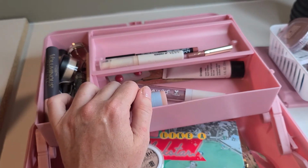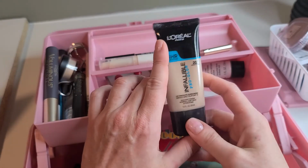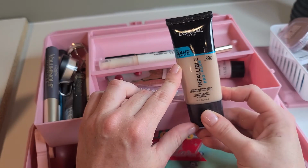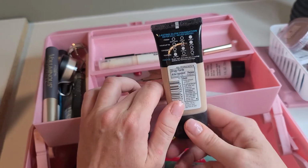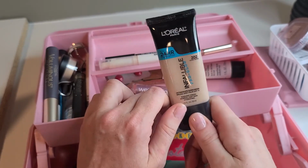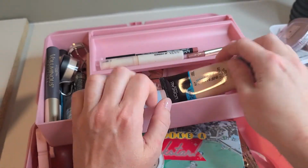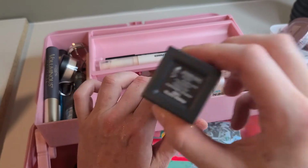And we just have a couple more products to go. So I am going to bring in 2 new foundations, or newer to me. This is the L'Oreal Infallible in 202 Creamy Natural. So I've never tried this. I know a lot of people really love this, and I'm excited to use it. So I'm going to give that a try, as well as the Huda Beauty foundation.